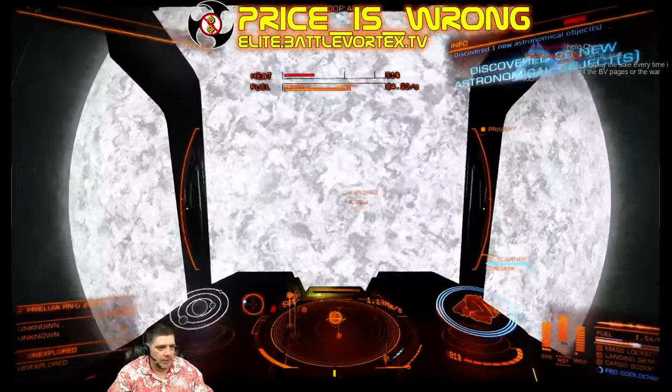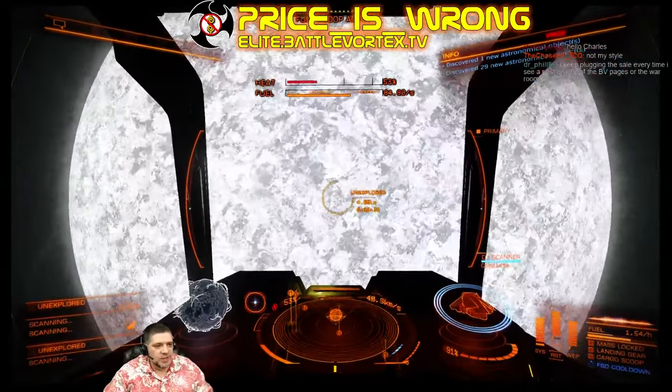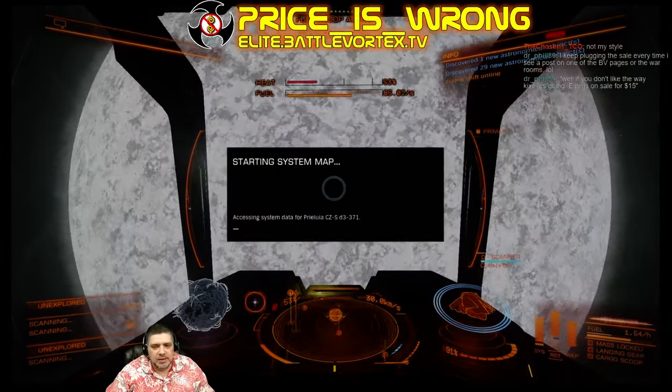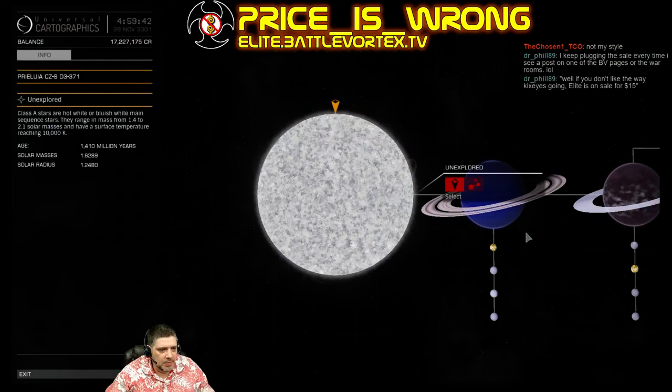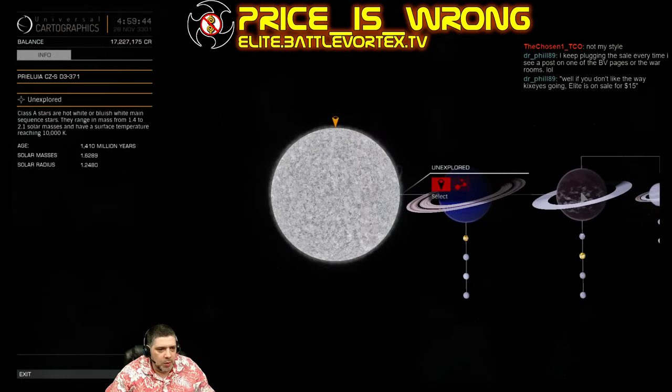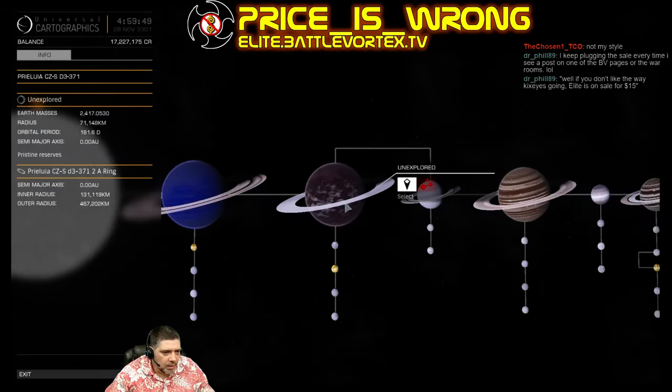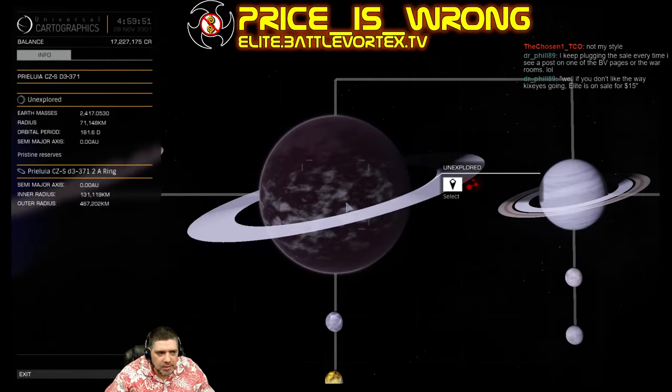Scooping. Target locked. Open system map. System map. It'd be really cool to have a star like this as our sun. It'd be awesome. Ooh, wow. I don't think I've ever seen a gas giant look like that one. That's neat looking.